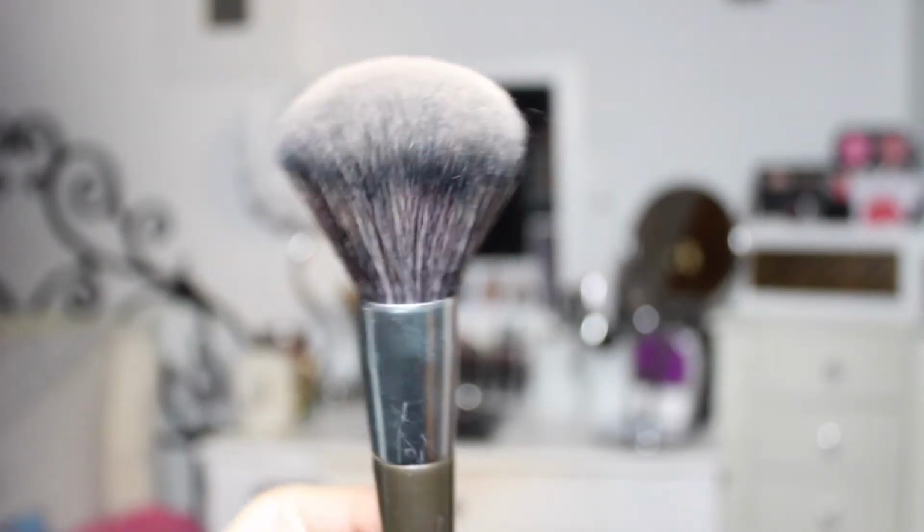So that's it for the first kit, and now on to all the other brushes from the second kit. So I guess I'll start from the biggest to smallest. And this is their Flawless Powder Brush, and I did use it to apply powder, and it's so good. First of all, I just want to say how amazingly soft all their brushes are. It's so soft. I just feel like doing this all day. But yeah, this was really good to apply powder.